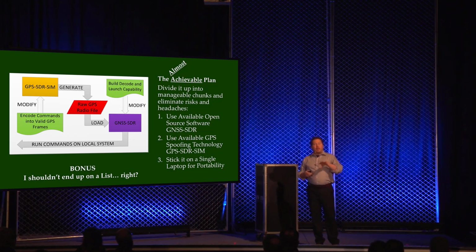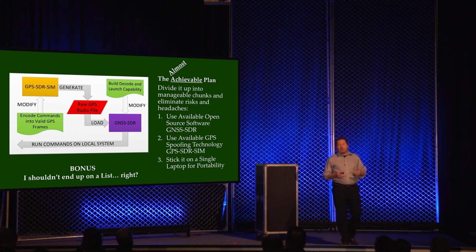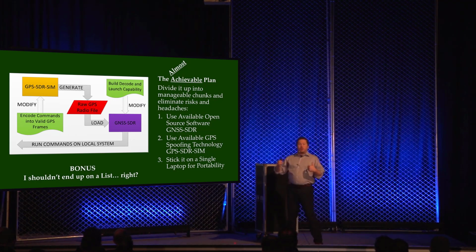So this file, once it's built, and once I've modified the GPSSDR Sim code in order to put the commands inside that I want to mess with, this would then get loaded into another piece of openly available software, and this is actually open source software. This is GNSS-SDR. I'll go into these a little bit more, but this will actually accept this file, process it like it would radio, and then it actually spits out GPS information. So it decodes the radio information itself.